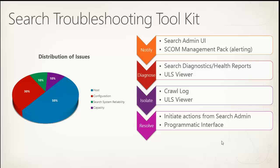And so what we have is, for Notify, a SCOM management pack where the events that have been configured into the system are part of the SCOM management pack. It's not in the product. You have to download it from the download center. And that helps you stay notified about issues that are going on. And the other is the Search Admin UI. You may recall that in the UI, there's a snapshot view that tells you what's going on, and I'll get into a little more of that in a bit.